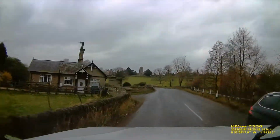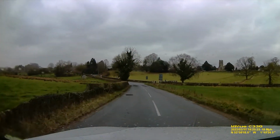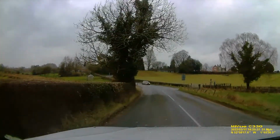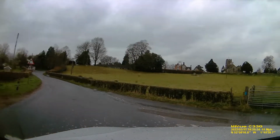Look out for the bungalow on the left there. Go over the small humpback bridge and your next turning is coming up real soon. It's off to the right. Here's that turning now. It's signposted Stanton.